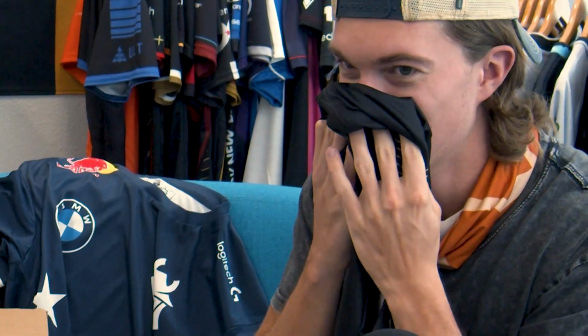Wait, how does it smell? Should I be smelling it? It doesn't smell too good. It smells like a box. These are actually professionally worn jerseys. If anyone wants to send us old players' jerseys, like Krim, Clay, the signed ones. Boys, just sweat it up and then send them over. Don't wash it.